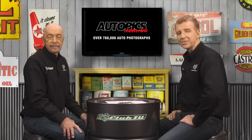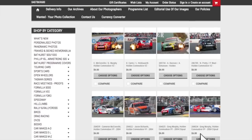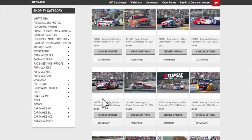If you want a lasting memory of the VY and VZ Commodores in competition, check out the huge archive at autopix.com.au. John, on reflection of VY and VZ, this was during the Peter Hanenberger era at Holden. The model proliferations under him were huge. We touched on it in Hammer Time, but there were just so many models, weren't there?